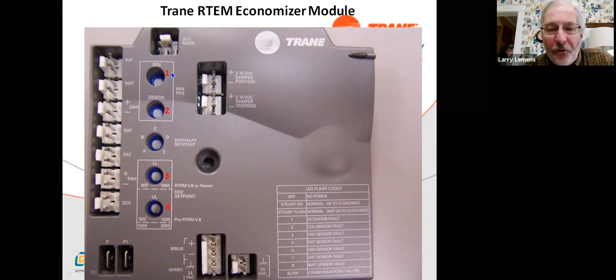So if the economizer is stuck open on startup, it's usually because somebody at the factory has cranked this all the way open, okay? As far as these LL and UL, unless you're using demand control ventilation, you don't even have to mess with these, okay? These are only for CO2 monitoring in the space. And if you don't have anything on DCV, if there's no input here, then you don't have to worry about LL, UL, or DCV. Nothing's going to operate, okay?